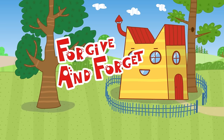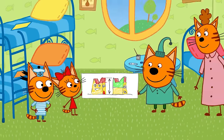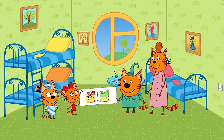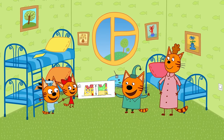Forgive and forget. One day, the kittens decided to build a model of their home. Candy drew a pretty diagram of the house. Kittens, that's a wonderful idea. I can sew little doll versions of the family, and they can live in the little model house. So awesome! Meow, meow, meow, meow!